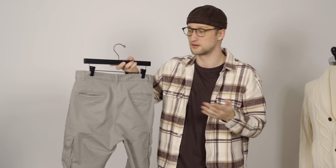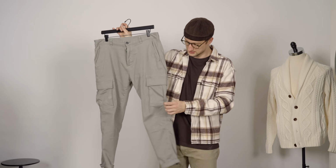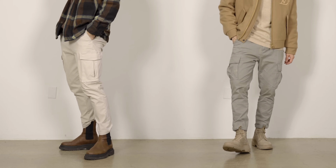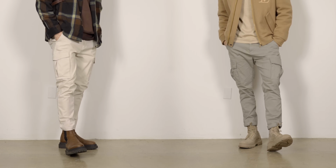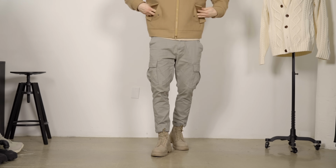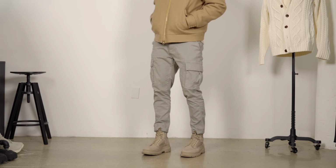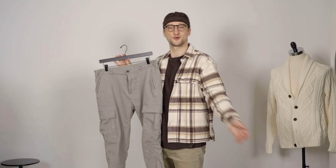Back, same thing, just 2 simple slits. These pockets are a bit more bulky. You see that this pleat is not going in the same way the first one was. It's kind of going out. There's also just 1 pleat, and we have those larger flap pockets on top, slanted pockets right here. I like these a lot. I tend to roll them up to make them a bit shorter, especially because I wear my cargo pants a lot with boots, as you will see in the 7 outfits that I'm going to show you in the end.